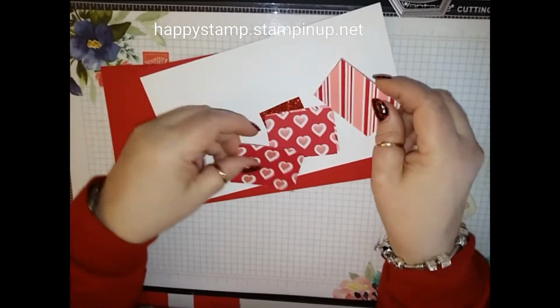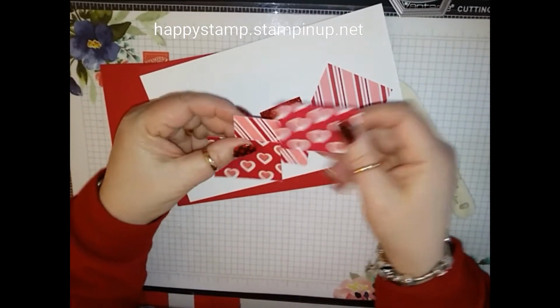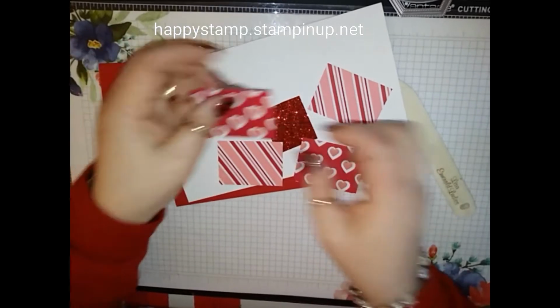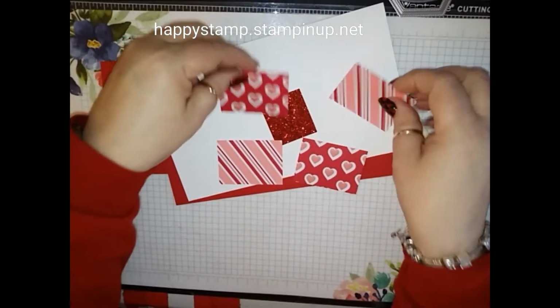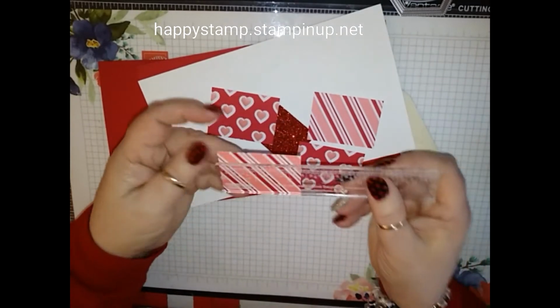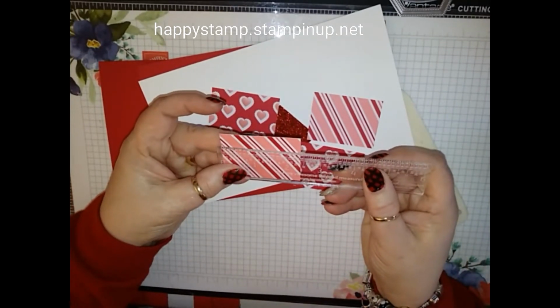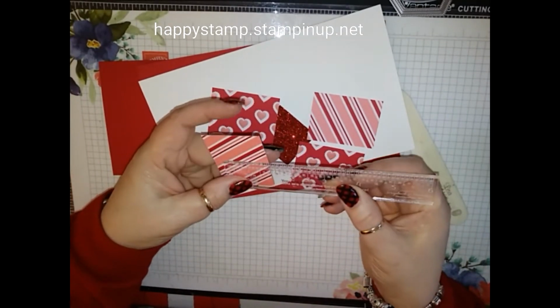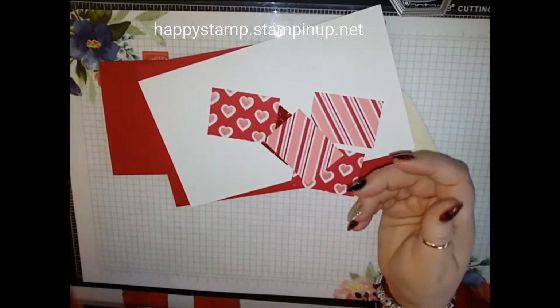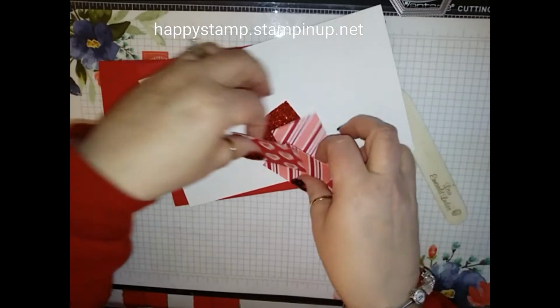Okay, so you're going to need 4 pieces of that, and I've used the one with the stripes and the one with the little hearts and arrows on the other side. And those are going to go like this on my card. And these measure 2 3/8 by 1 3/4.